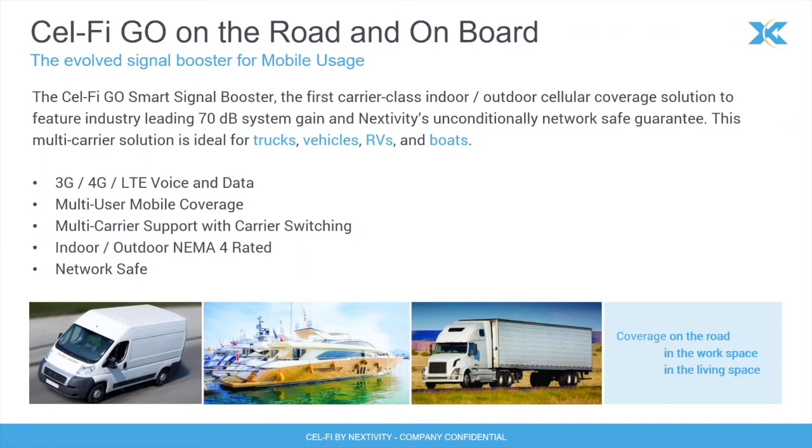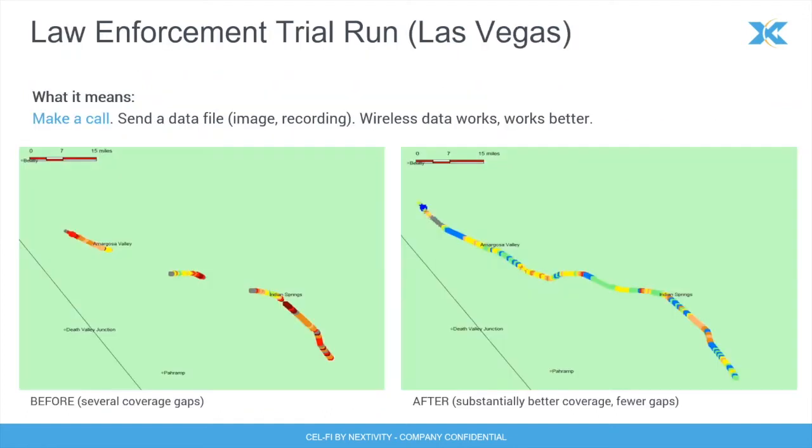On the road, we are 65 dB in the US and 70 dB everywhere else. 65 dB is a restriction by the FCC, so we have it at 65 dB in just the U.S. On that one, we again have fleet, marine, and trucking partners that have deployed with this product thus far.